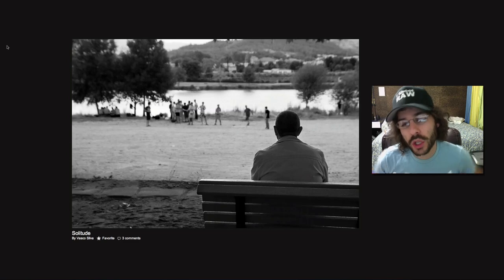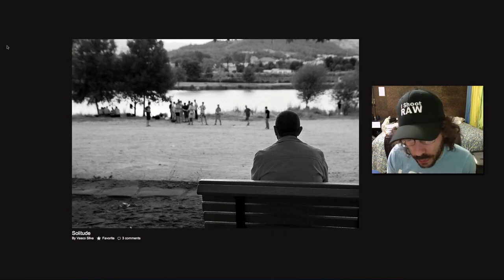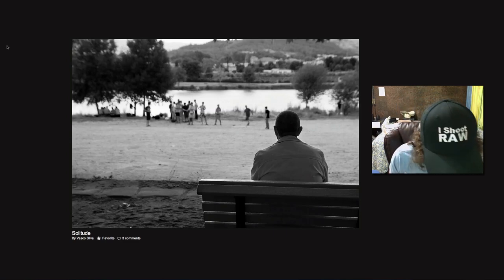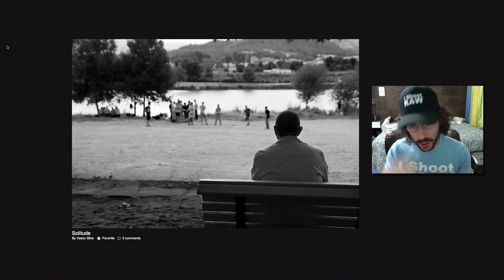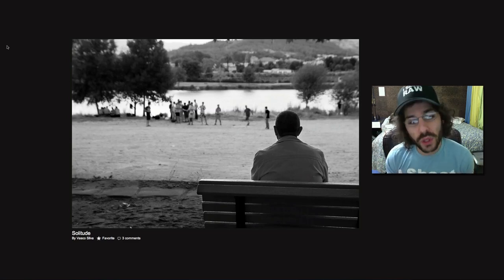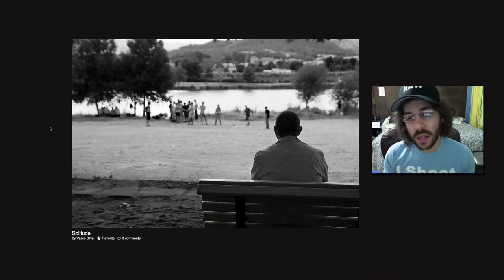So now we have another shot from the back. This is a little better because we've got a guy watching what is going on. I don't know what is going on, if they're playing a game. What does it say? Solitude. Oh, so it's a person off to the side. I mean, it looks like they're playing a game. What I like about these images is that the photographer left enough room to see that this person is alone and in the distance there are other people. Thus why it's called solitude. But if the background were totally blown out or totally in focus, then it would have taken away from the image.